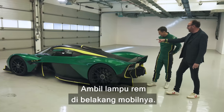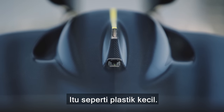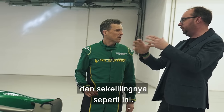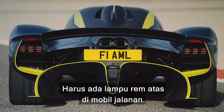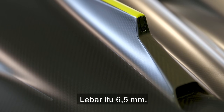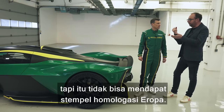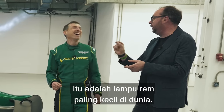Everything was difficult. So, you can take the stop light on the back of the car here. That little thing there. It's just like a little bit of plastic. A normal one's like this and like this, and the package of it is, you need that. You must have a high-mounted stop lamp on a road car. So that is about 6.5 millimetres across. We could have made it 1.5 millimetres smaller, but you can't get the EU homologation stamp. But it is the world's smallest stop light.